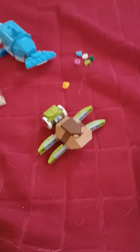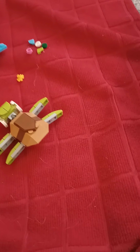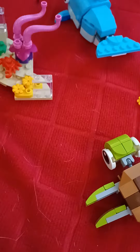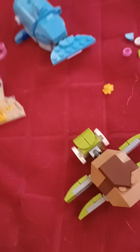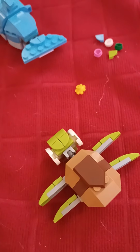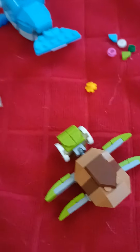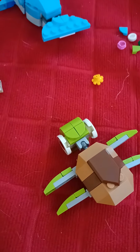Now on to final thoughts. On a scale of 1 to 10, this set is an 8 for me. It's a great value at $10. In fact, I realized that the creator sets are the most sane value sets. Lego sets are sometimes overpriced, but this is $10 and for 137 pieces, I really feel like you're getting your money's worth. Lego didn't even make this a $20 set, which is just out of my mind. And this is just a very adorable set.